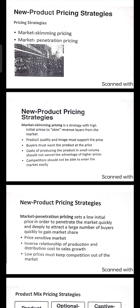So this is the strategy that they are doing, market skimming pricing. The strategy is to get very good revenue from the product, with a very good quality and a very good image of the product, to support the pricing. Besides Rolex, maybe sports cars or some very niche, luxury brand of product. Whoever owns it has a sense that this is limited units or limited volume available in the marketplace, so they're willing to pay a higher price.